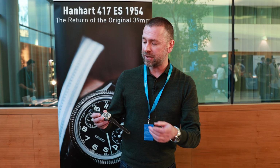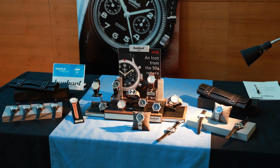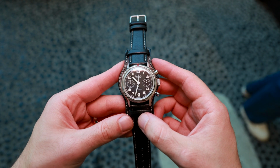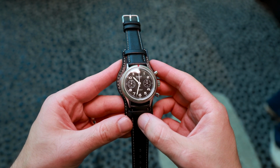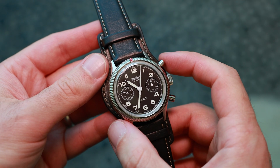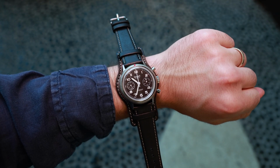The next brand we saw was Hanhart. Robert Stewart, an independent watch brand dealer, was representing this German brand. Hanhart have been around since 1882 and are well known for their mechanical chronographs such as the 417 ES. This is a manually wound chronograph watch originally issued to the German Air Force in the 50s. Today the watch comes with an updated Sellita movement but keeps the same 50s aesthetic. The watch that caught my attention was their brand new field watch.